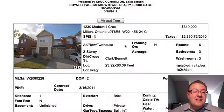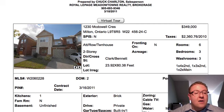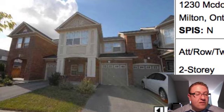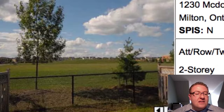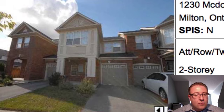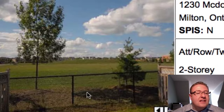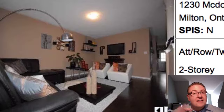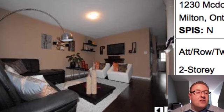First one up is an excellent, this is a great first pick. 1230 McDowell Crescent, and it's at 349. It's a Croftside model, so we're looking at 1380 square feet. It looks like you've also got just one car parking. I thought it was two for a second. Backing onto a park, so that's a great feature. I value that typically in the $5,000 to $10,000 range.